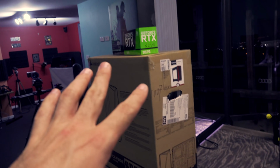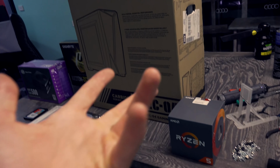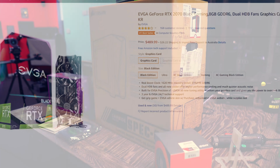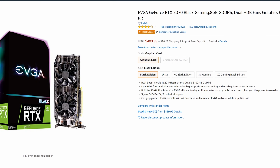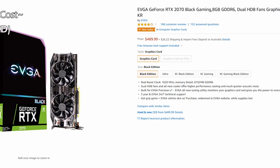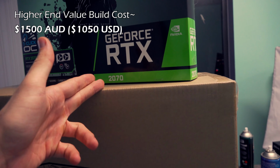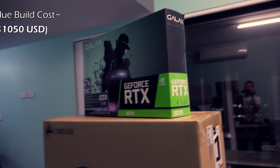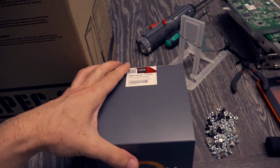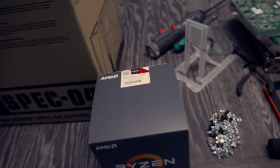So the next build we've got here is, I guess you could say, higher end gaming while still keeping the prices reasonable. If I had to tally this whole build up, I'd say it's around maybe 1400 to 1500 Aussie dollars, which, considering this card here, the 2070, does trade blows with a 1080 Ti, is really not bad going. And we've got 6 cores, 12 threads of Ryzen 5 2600 goodness.